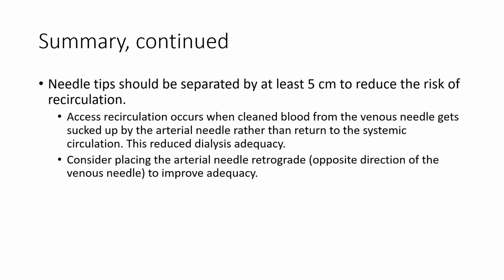Ideally, needle tips should be separated by at least 5 centimeters to reduce the risk of recirculation. Recirculation again occurs when clean blood from the venous needle gets sucked up by the arterial needle rather than returning to the systemic circulation. So you're cleaning the same blood over and over, and this reduces the efficiency or the adequacy of dialysis. If you have a patient who has low Kt/V or low adequacy and you're concerned about recirculation, consider placing the arterial needle retrograde. So in other words, opposite direction of the venous needle to improve adequacy.